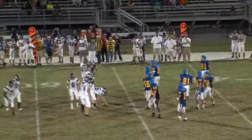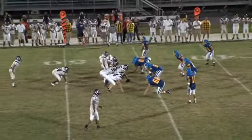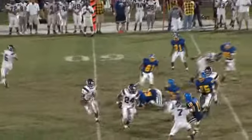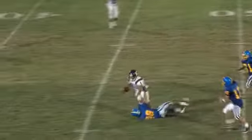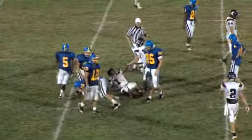Huge play here for the Blacksburg defense, though. They need to get a stop here. Down by 17 with 11 minutes to go in the game. They cannot give up a first down here. They'll pitch it right side to Reynolds. Gets wrapped up in the backfield. That's Griffin Height. Very good job there from the inside linebacker.